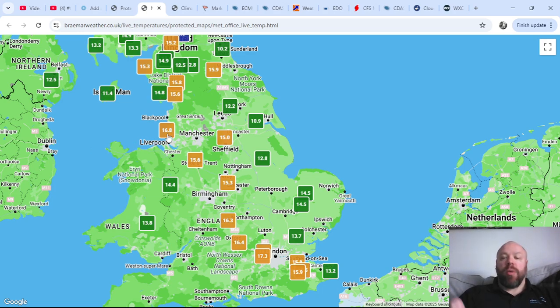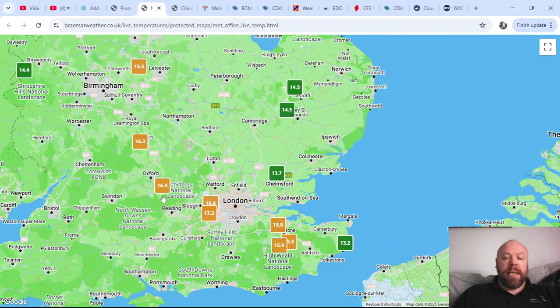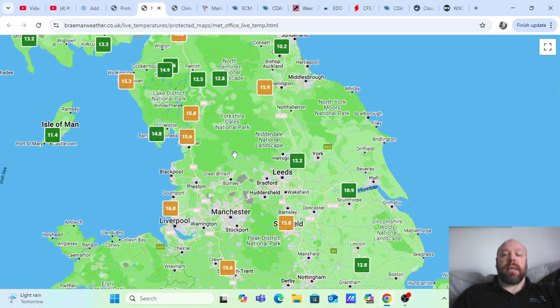Essentially what I'm getting at here is you've got 11.9 at Normanby Hall, which is just to the west of Hull, where you've got 16.8 at Crosby in the Liverpool area. So it depends on where the wind's blowing at this time of the year. It can make a massive difference in terms of the temperature. Looking down towards the south, you can see here that we've got 16.4 in Benson, Oxfordshire. We've got 17.3 at Chertsey. That was another location, I believe, that reached 21.3 Celsius yesterday.